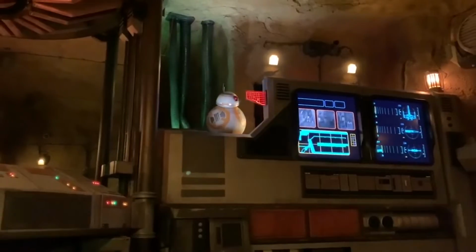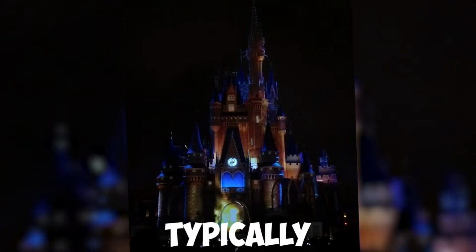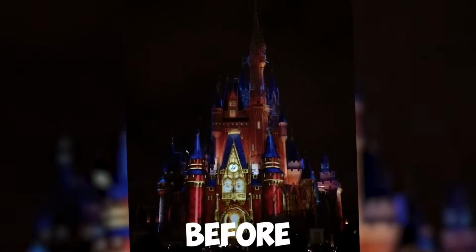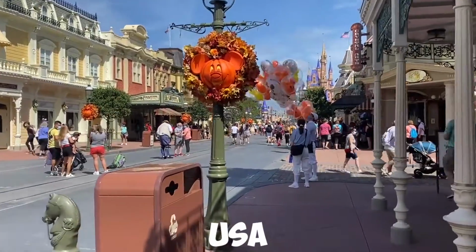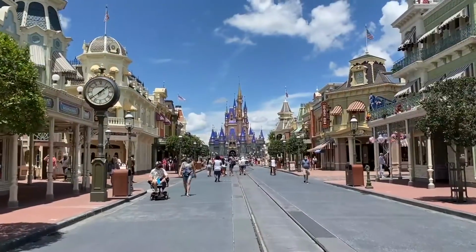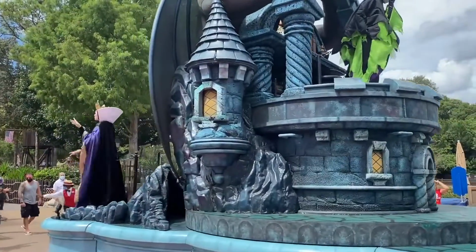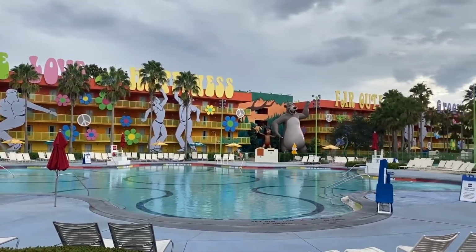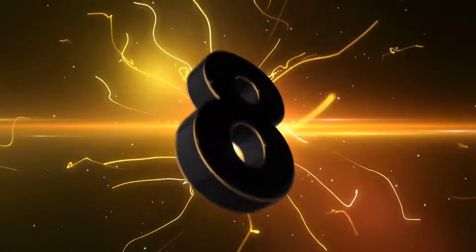So what exactly is rope drop? Disneyland and Disney California Adventure typically open up to 30 minutes before the advertised park opening hours. Guests may go up Main Street, USA, and wait in line behind a rope farther into the parks, which cast members will drop at the official opening time. If you are close to the rope, you will be among the first to make a mad rush to the most popular attractions.